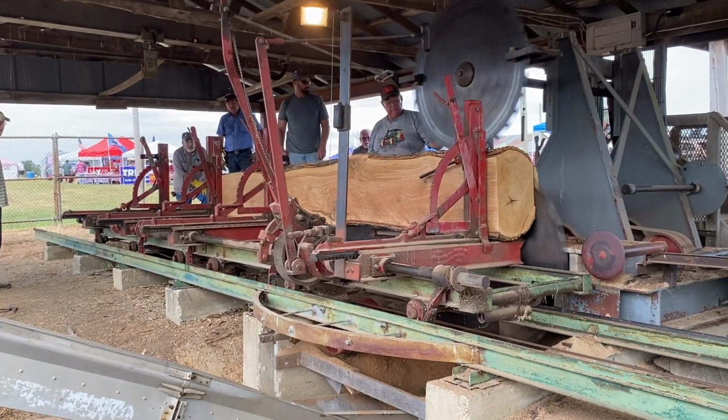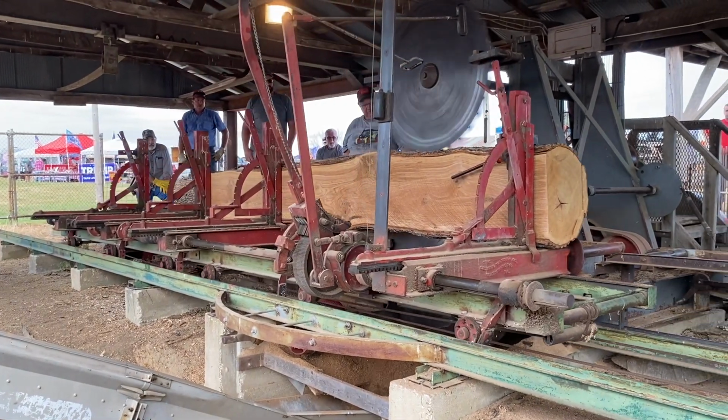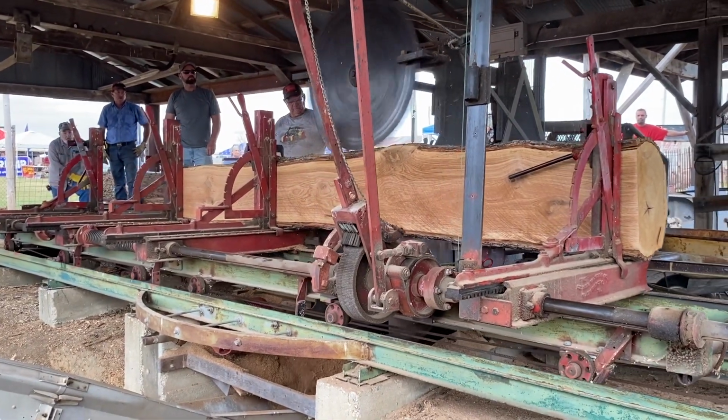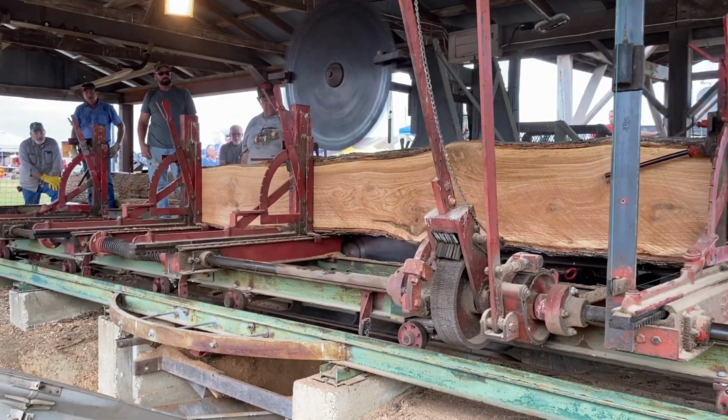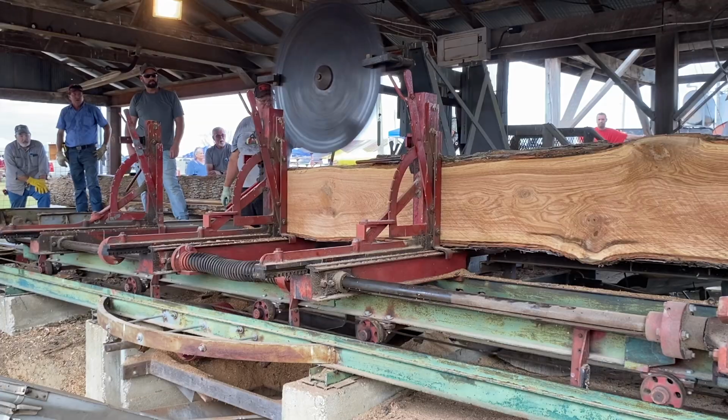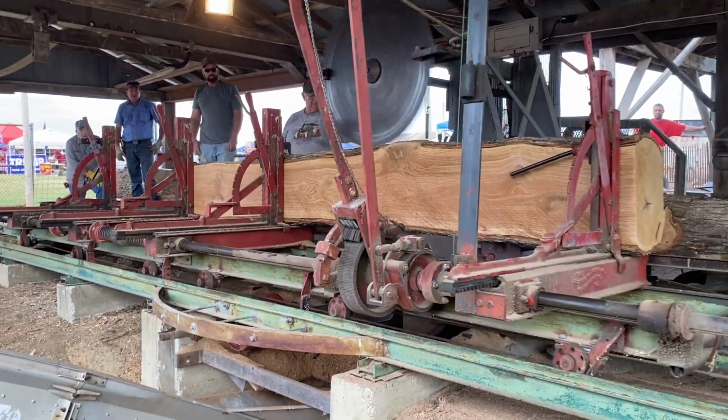It has all the functions that you would want. It has the dogs in there on each head block. You can see the guys jumping in to help each time when the log goes back, so you gotta manually unhook the log each time to flip it around.